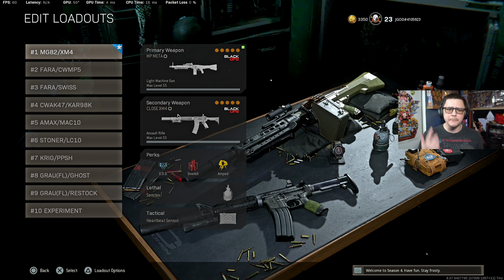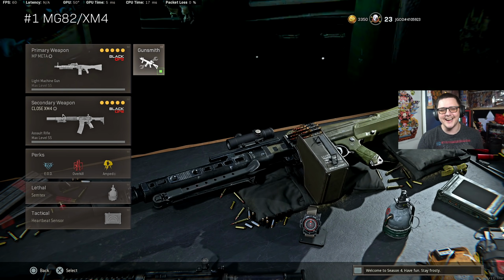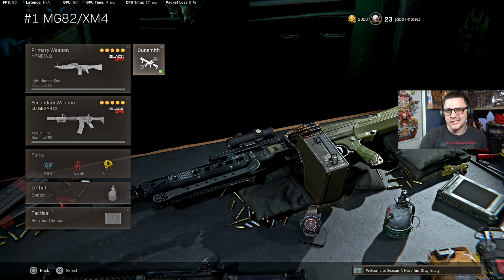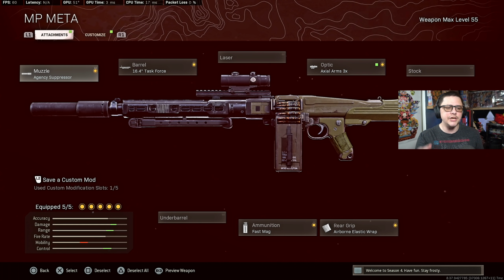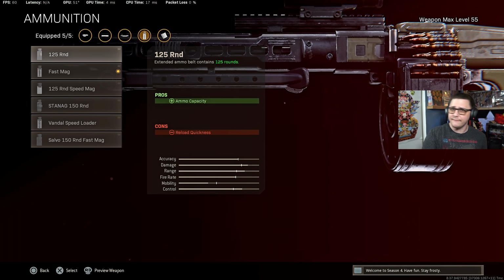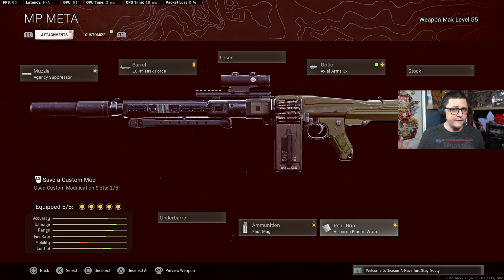That's going to bring us to the most broken meta currently in the game. Pretty much this is the main one you should be using until it gets nerfed. Take advantage of it. We have the MG. It has the regular agency suppressor, task force, 3X, fast mag, or the 125, depending on what you want to go with. The extra 25 bullets, because it comes stock with 100. And then you get the airborne elastic wrap for the fastest aim down sight.